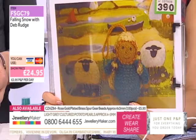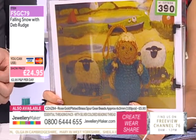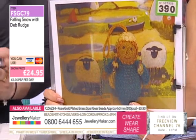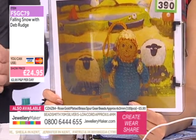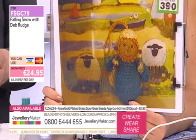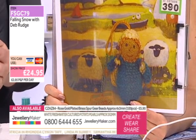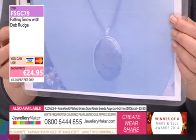A gorgeous piece to start off with. 390 belongs to Jane in Winsford, my neck of the woods. Says, hi everyone, my wall of fame, a pair of drop earrings. My model is a lovely angel, which a friend Linda gave me on Saturday when we had a great day shopping together in Chester. Oh, that is my neck of the woods. No time to chat, need to make some jewellery. And that is take care from Jane. Thank you very much, Jane. She's going on a night out with the girls soon. Thank you for that.